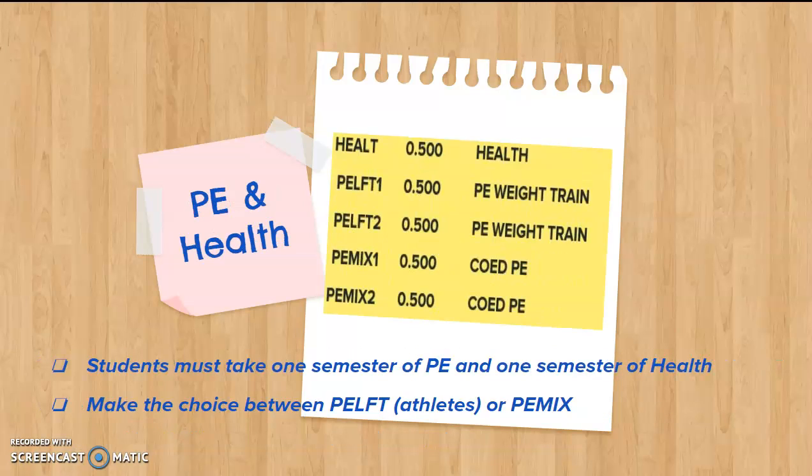In the PE and health department, health was already marked. We put that there in line 5 first semester, and then line 5 second semester, we need your student. It is required that they take a semester of PE in 9th grade. They need to select whether they're going to take PE weight training or co-ed PE. We do strongly encourage, if your child is a student athlete, that they take weight training. And then co-ed PE would be a more traditional physical education class that consists of individual and team sport games. So please do make that selection and note the codes on the left that that's what you will enter into Skyward later.